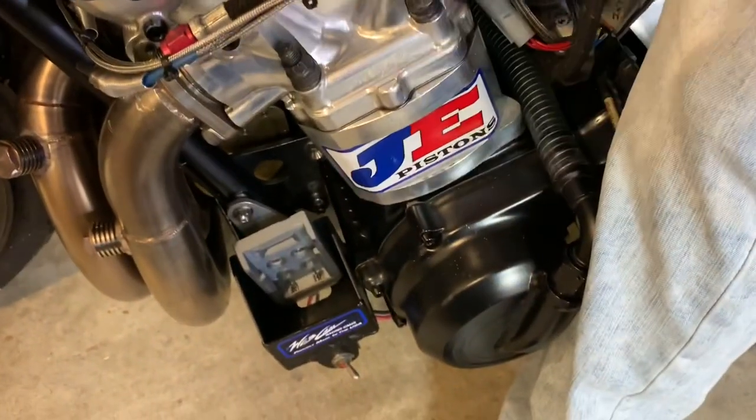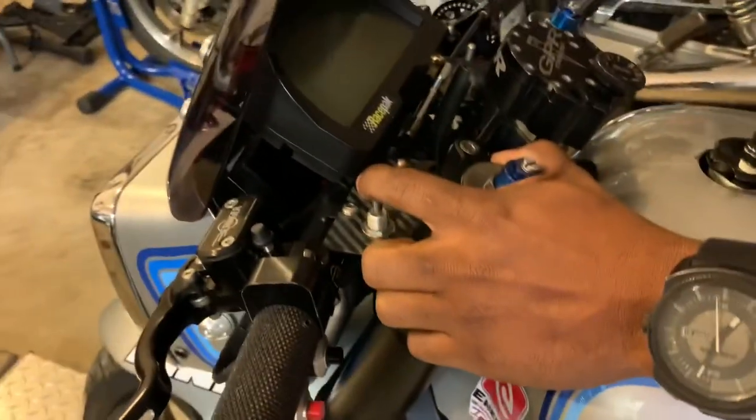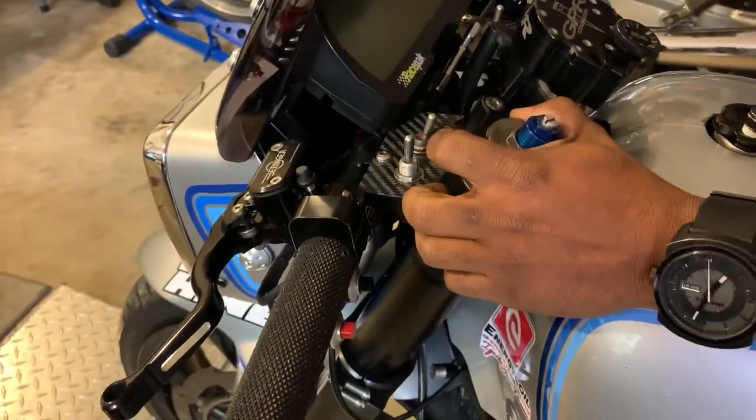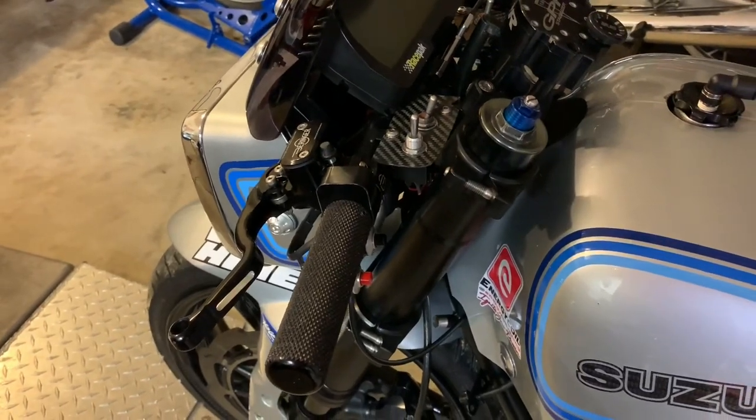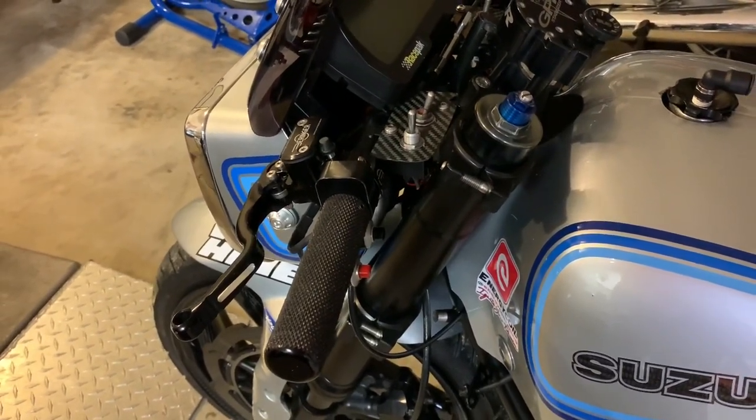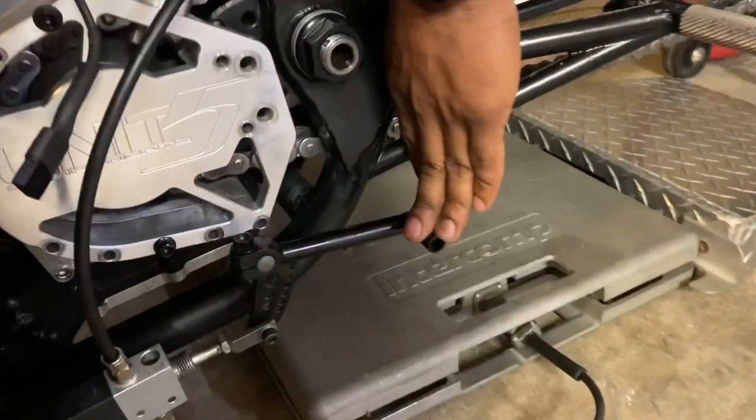Once that starts spinning, I reach up here, and this is the starter switch. Pull it down, it's a momentary switch. Start the bike up, and that's that. I always push up with the bike in neutral. First gear is up on this motorcycle, so I push it down one time in the second.